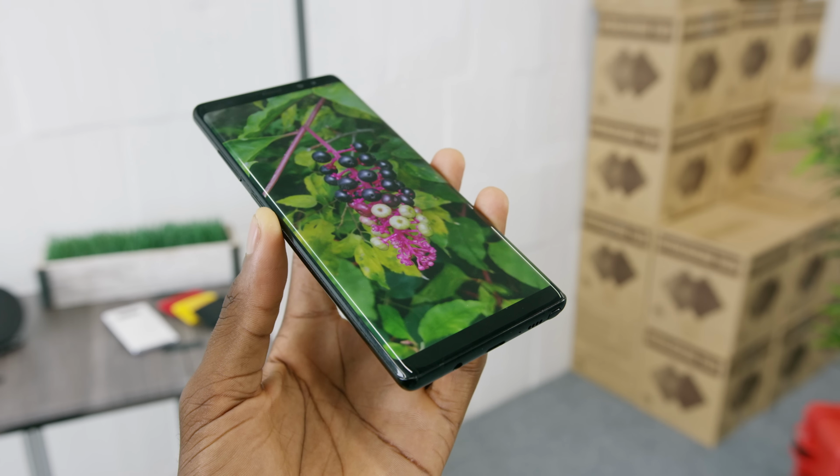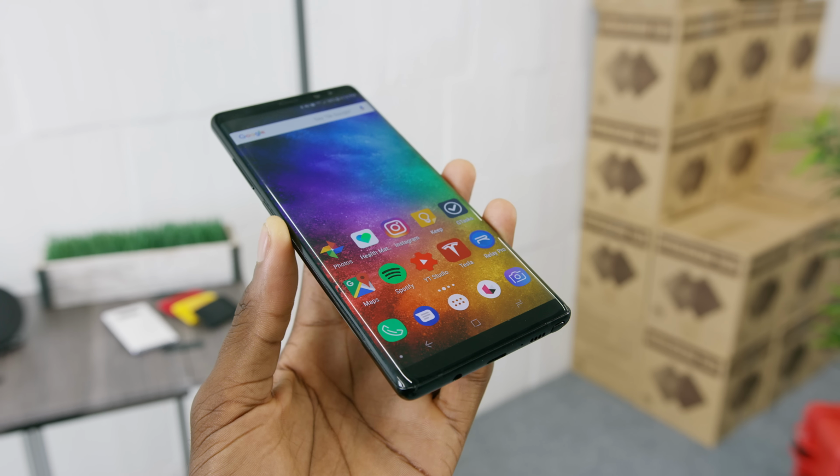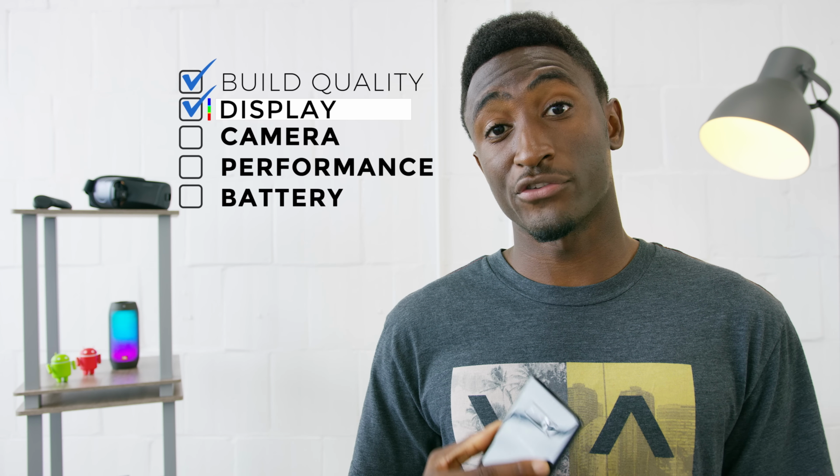We're probably gonna see a lot more edge-to-edge displays in phones this year, and you kind of wonder what you do with the home button we used to see on every smartphone. I think until we see that fingerprint reader under the glass, this sort of pressure-sensitive area to go home whenever you want is the way that we should do it. But I think the bottom line here is in the display department, Galaxy Note 8 also checks that box.